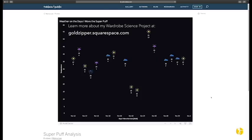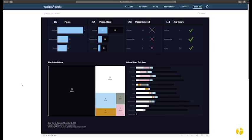So here's a quick peek of how this coat fits in with my existing wardrobe. This coat is the 18th piece of clothing I've purchased this year, and I chose to get it in the black color because black is the prominent base color in my capsule wardrobe. And if you weren't aware, I do track my capsule wardrobe pretty meticulously through data. So if you're interested in that, I will link a video on how I do that in the upper right corner.